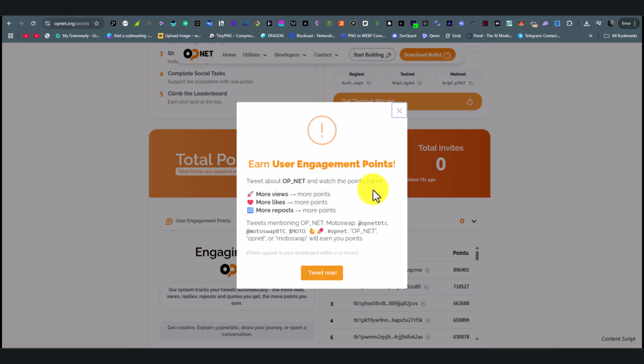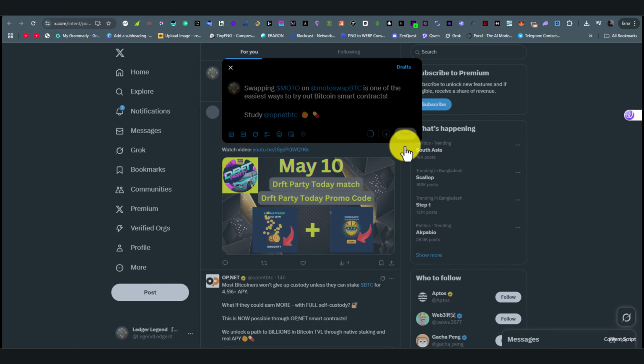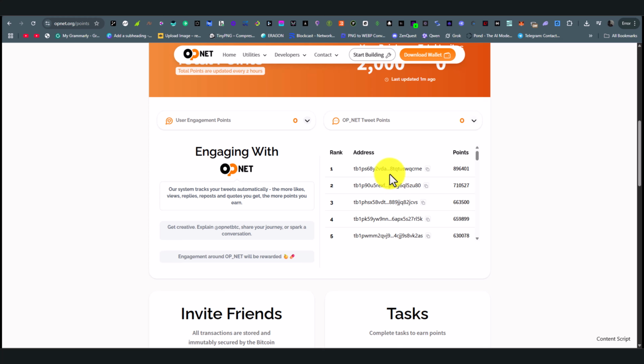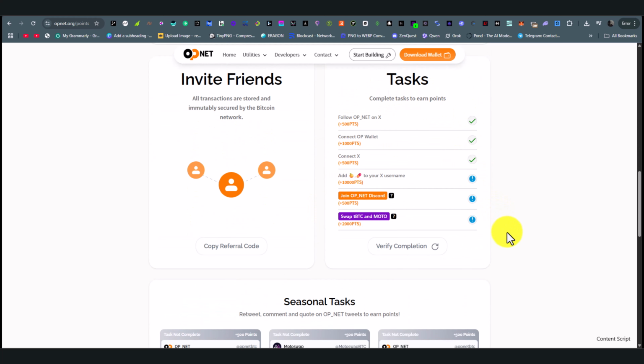Now here a tweet option pops up. Here you can share their tweet to earn points, depending on likes and engagement. Now scroll down here, as you can see the task options, so you need to complete them all to earn points. So here, as you can see, 3 tasks of mine are already complete. Now we need to complete this Twitter task.